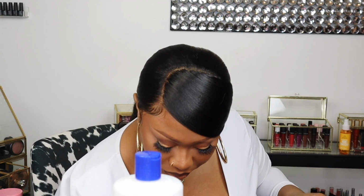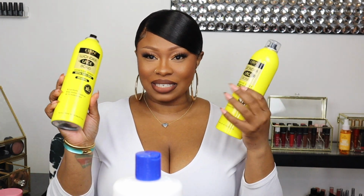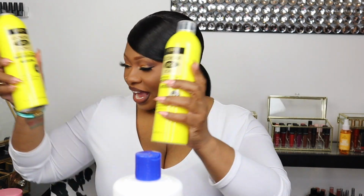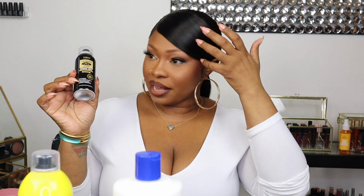Christina uses this for her locks and I use this on my wigs, so I got that. I actually got two even lace bond sprays because they're amazing. Actually I got three, but I got these two for at home, and then I got this little black one for traveling, because I'm actually going to Orlando the end of this month and I need a little travel one.